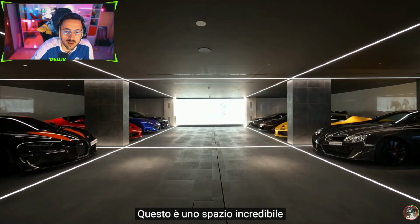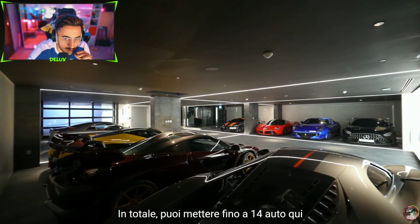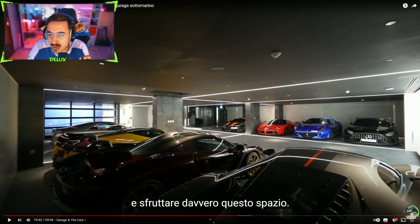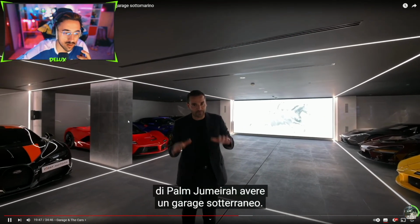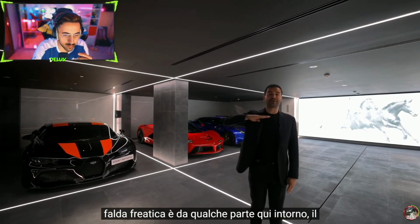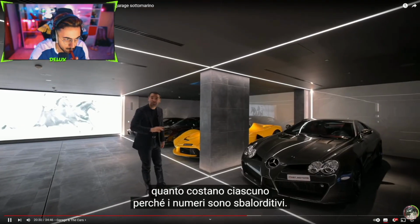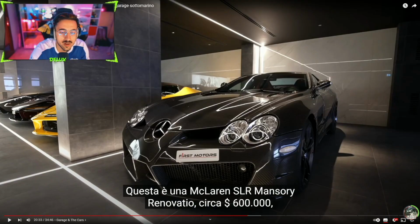This is an incredible space, and there are so many details that I want to cover. Two more on this side, one here, one there, in total you can put up to 14 cars here and really take advantage. Oddio, sai che non lo so, potrebbe essere Mercedes, potrebbe essere un 101, non lo so. Però ha delle macchine che non hanno senso. Now it's a really big deal. Lì ha la mia macchina preferita di quando ero bambino. La Bugatti, la Ferrari. La prima Mercedes, l'SLR sulla destra, l'SLR McLaren. Numbers are staggering. Questa è Mercedes, this is a McLaren SLR. Eccola qui. Mansory Renovazio.